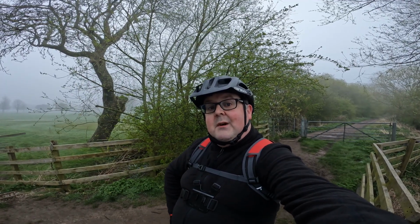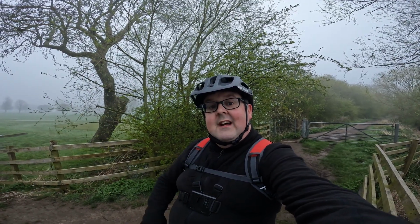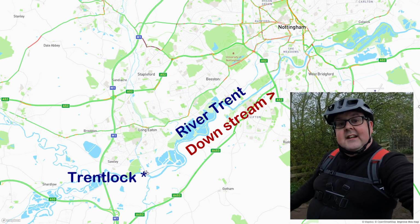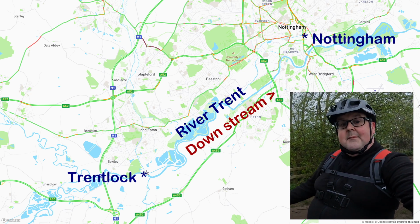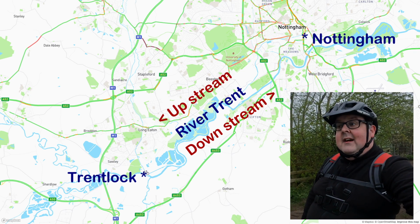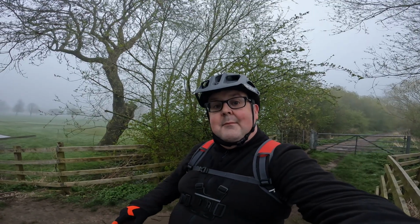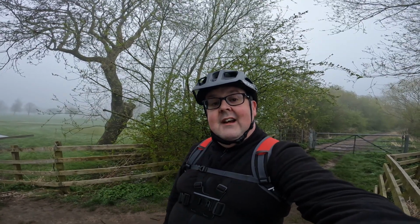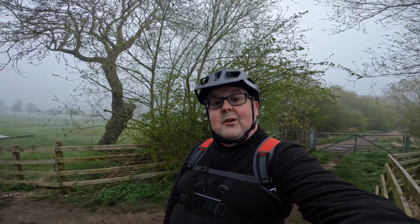So the plan for today's ride is fairly straightforward. I'm heading along the south bank of the River Trent, easterly, towards Nottingham. I'm then going to cross over and head back west along the north bank of the river. But I'm on the north bank at the moment, so what I actually need to do is to head upstream along the river so that I can find a bridge to cross.